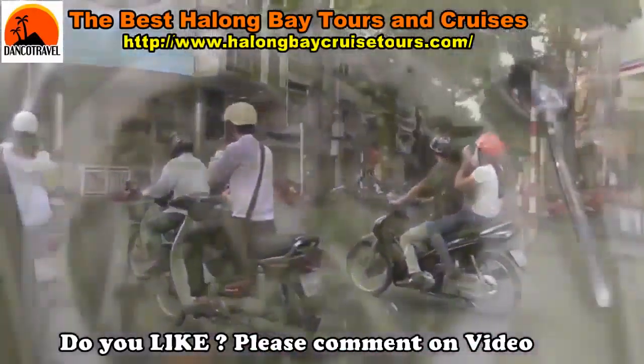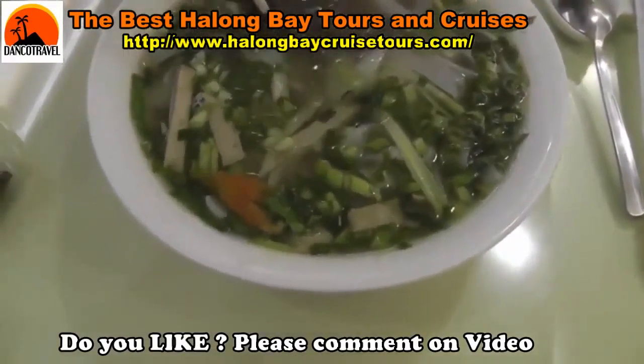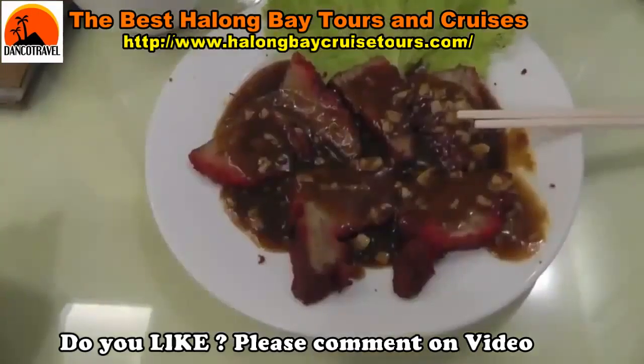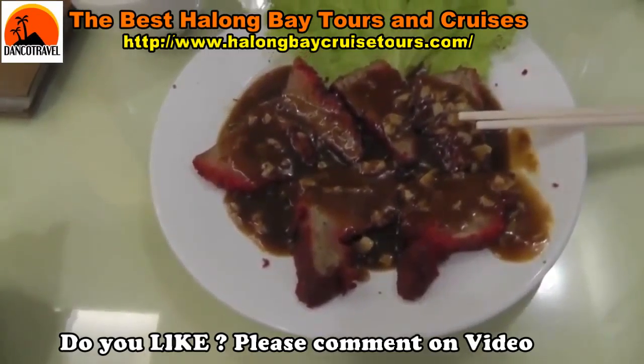Slacks. Traditional Vietnamese pho. Noodle soup. Vegan. Vegan beef. Tofu. Green onions. Are you going to eat it with chopsticks or a spoon? Chopsticks. What did you get? Vegan pork, yeah. It's like barbecue pork or something. It looks just like it.